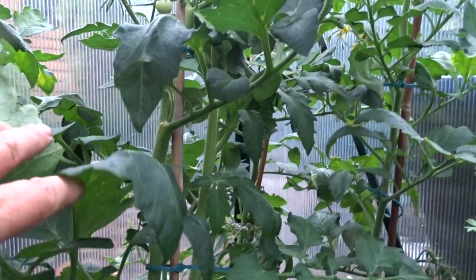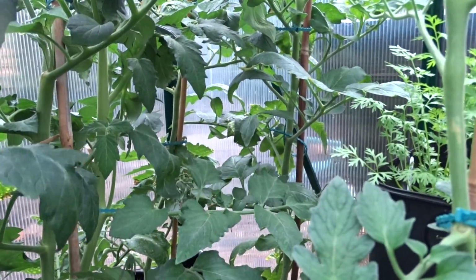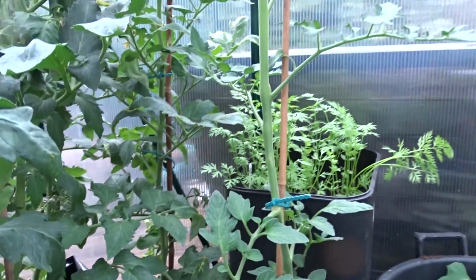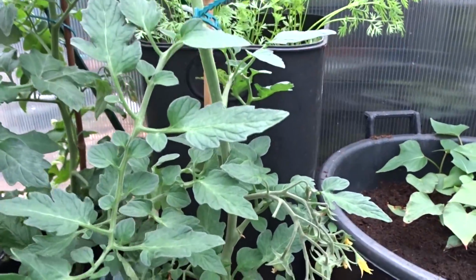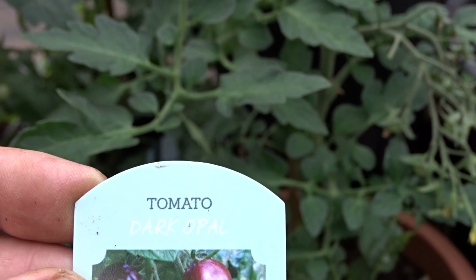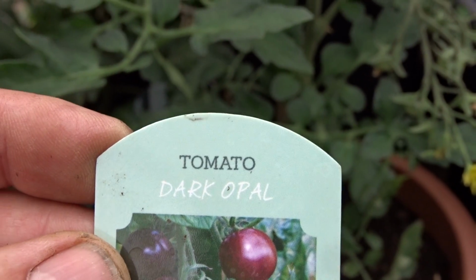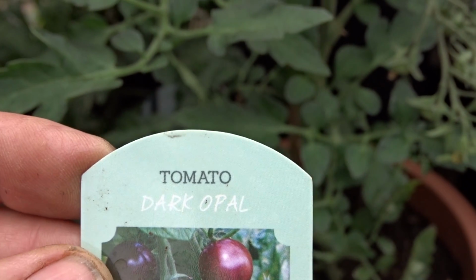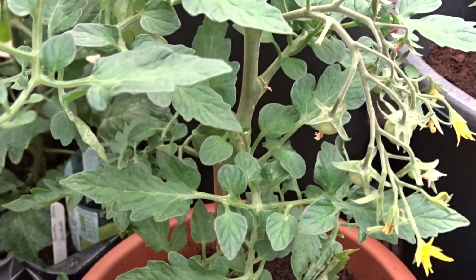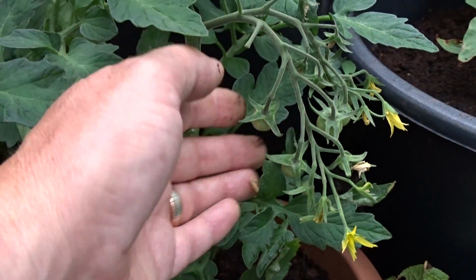And there's mainly, it's mainly this one that has got the fruit coming on it, so I'm quite pleased about that. This little, can you see that there? That is Dark Opal. I bought these two from a garden centre. Those of you that have seen my videos will see that I've got one of these out on the allotment, and fruit is coming on that, or should I say tomatoes are coming, because I believe tomato is a fruit and not a vegetable. And there's tomatoes coming on this.